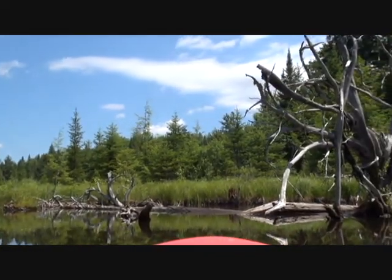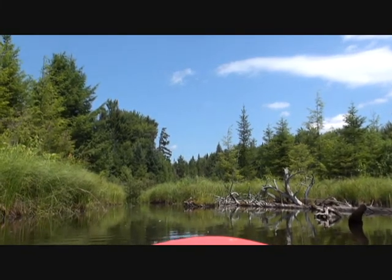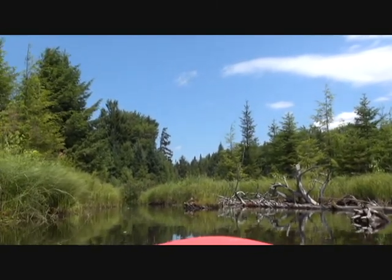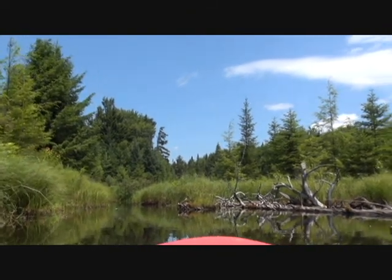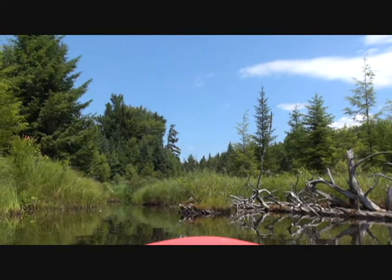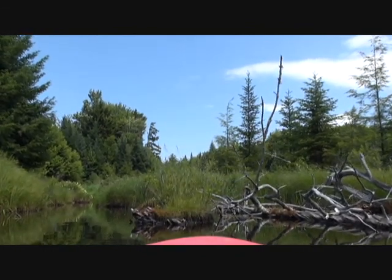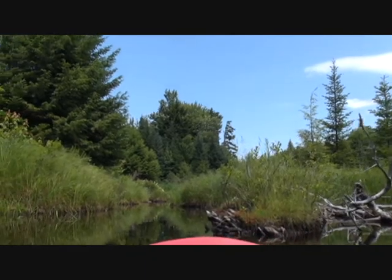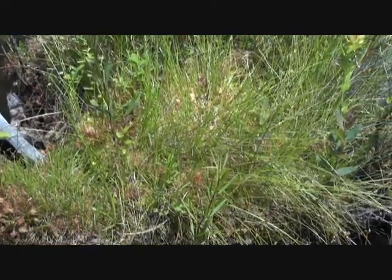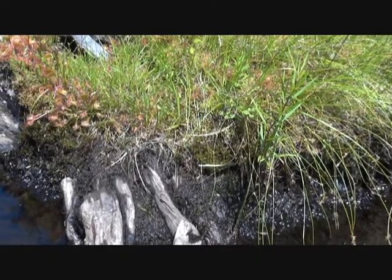I think I see what I'm looking for. I think I see exactly what plant I've been looking for for weeks. Right there. Right here in this little grass clump, in this bog, is exactly what I've been looking for. It's the round-leafed sundew.